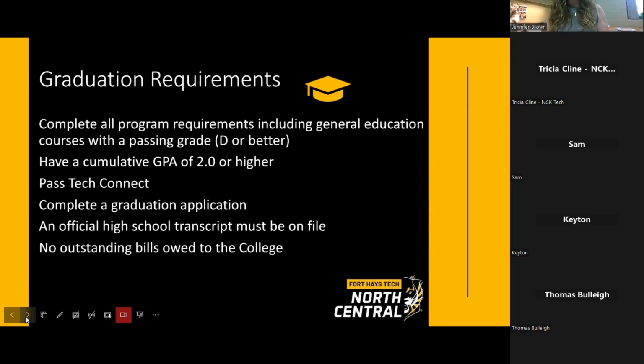You will need to complete a graduation application. More will come out about that in the spring semester. Here's one we're going to touch on a little bit later, but an official high school transcript must be on file. As part of our requirements here at the institution, to graduate, you must have either earned your GED or have graduated from a high school. So we need to have a high school transcript on file. Many of you, if you've told your counselor that you're coming here, it is probably already sent, but it is something that you'll definitely want to make sure that we have on file. And then lastly, no outstanding bills owed to the college. We'll cover that one as we get into the spring semester along with that graduation application.